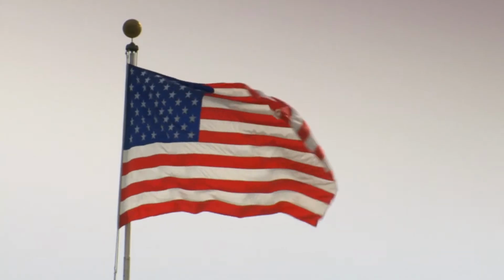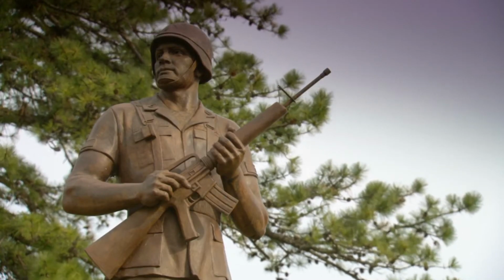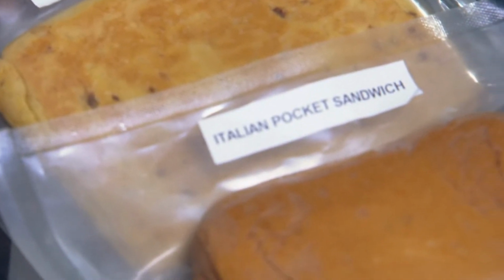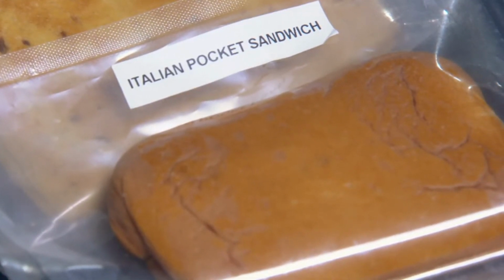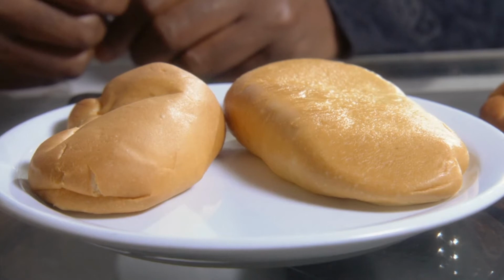That's part of Michelle Richardson's job. She's from the Department of Defence Combat Feeding Directorate, and she was on the team which came up with this cunning plan. This is a shelf-stable pocket sandwich. It's called shelf-stable because it has a 3-year shelf life.